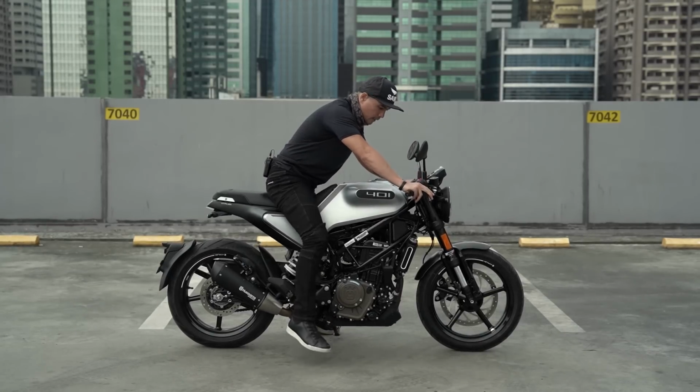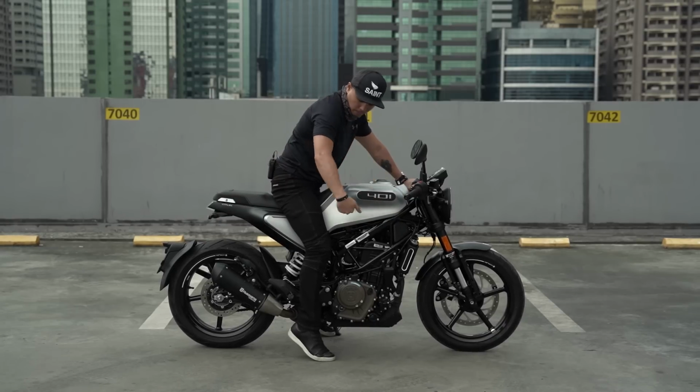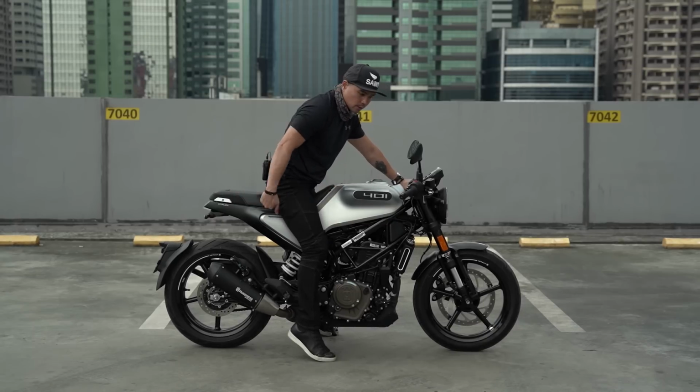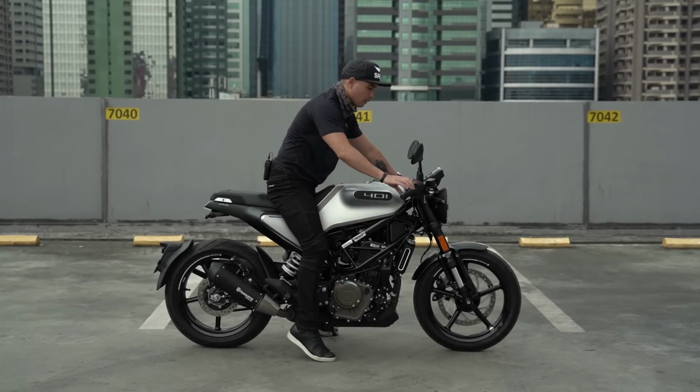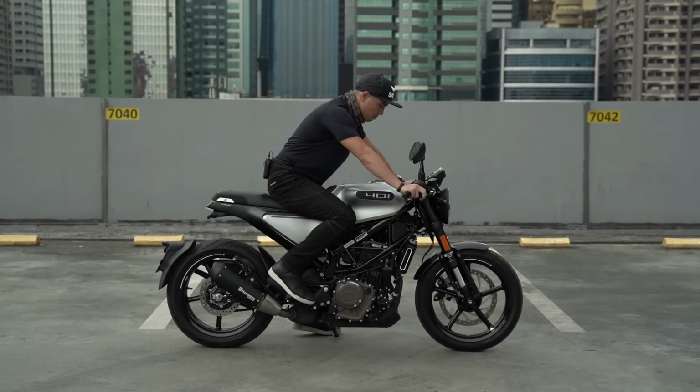Now, if you look at this, the line between the handlebars to the back of the bike is pretty much flat. The Svart would have gone like this and go higher where the front of the bike is. Now, in this position, I don't know if I can use this bike on a daily. I really don't.